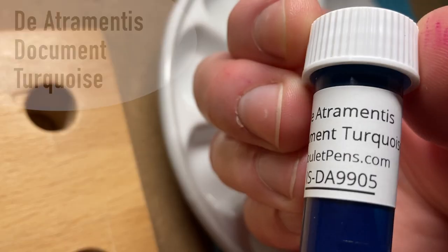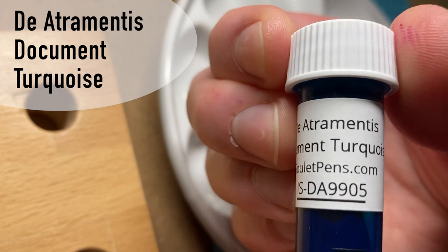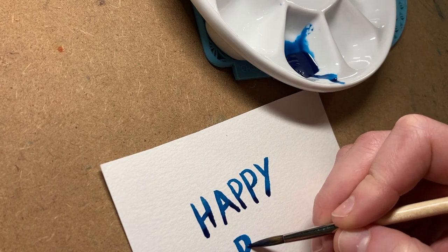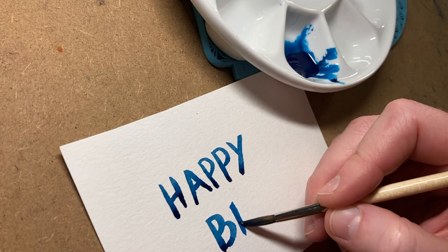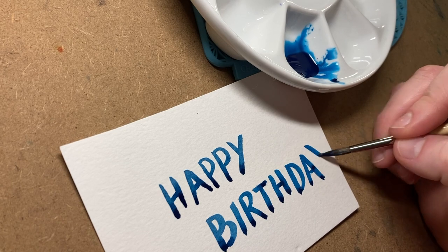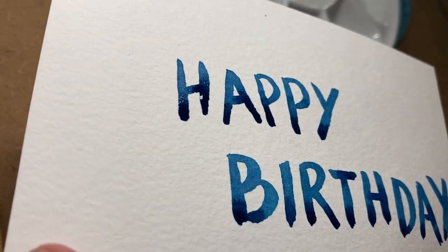First one up, Diamine Document turquoise. Very pretty. I have 2 of their document ink line and a black and red. And they make fantastic watercolor wash inks because once they dry, they are locked in.